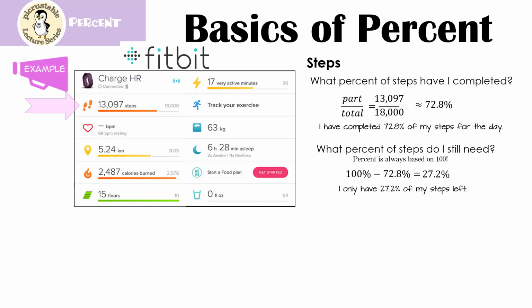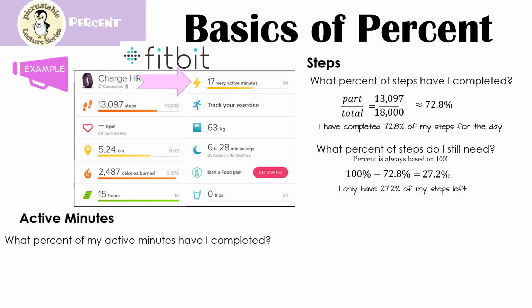Let's look at another example. This time, I'm going to be looking at my active minutes. What percent of my active minutes have I completed? Well, remember, percent is part over total. If we look at my active minutes, it says that I've done 17 active minutes so far. If I look at my table, to the right of 17 is 30. That's how many active minutes I need today. That goes under my total. Let's do some magic, and what do I get? 56.7%. What exactly does that mean? Well, I've been active 56.7% of my goal.